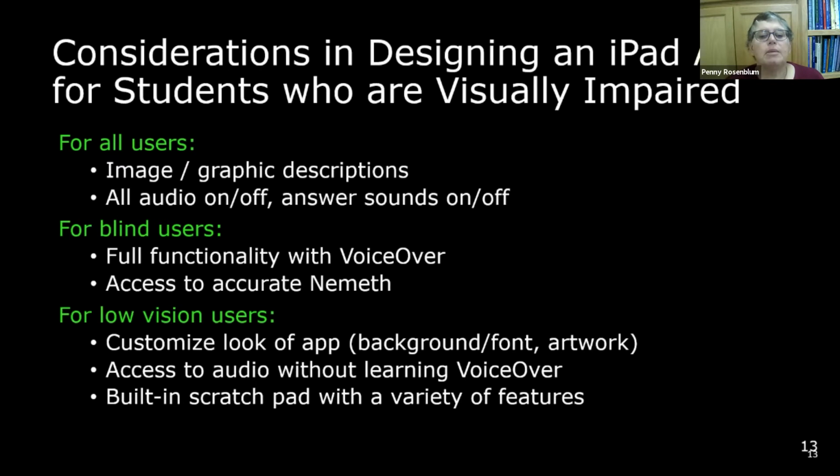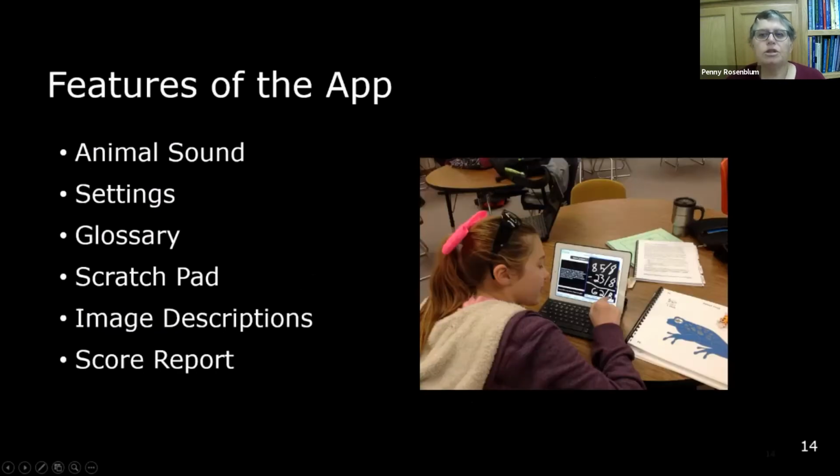We wanted them to be able to listen to the audio without having to learn VoiceOver, because there's a learning curve there with VoiceOver. And we wanted to have a scratch pad, because when you're doing math computation, you often have a scratch piece of paper that you work on. And we wanted to build that into the app. So the AnimalWatch VI Suite app has an animal sound. You'll get to hear that in a little bit.